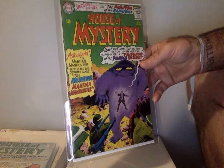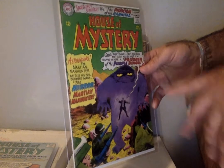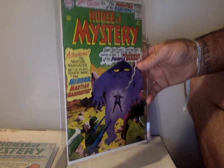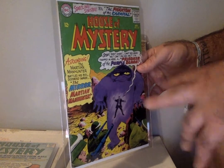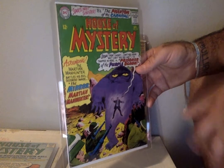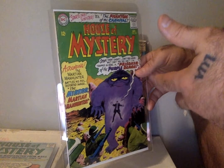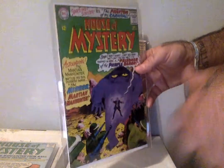This is 156. It has another Martian Manhunter story. It's probably a 4.0 out of a 10. It was real cheap. I think $5 off of eBay. It's real cool. If it's the right price and I like the character or the cover or the story, whatever it might be, and it's cheap, I'll pick it up. I'll pick it up for $5. See if it's a solid book and it's inexpensive. Sure, I'll own it.